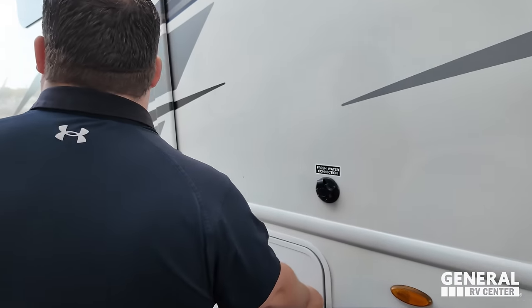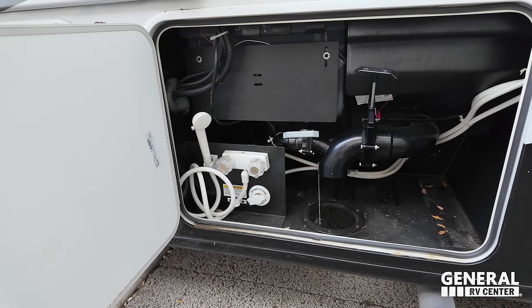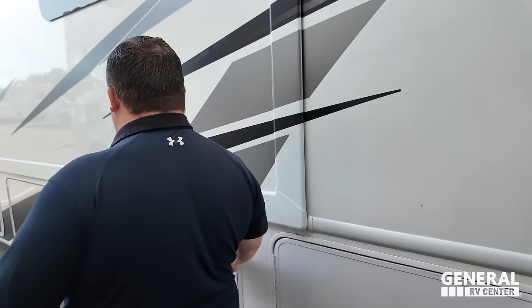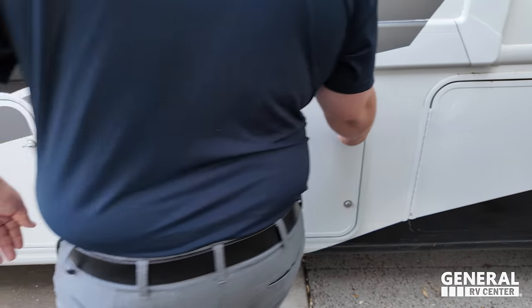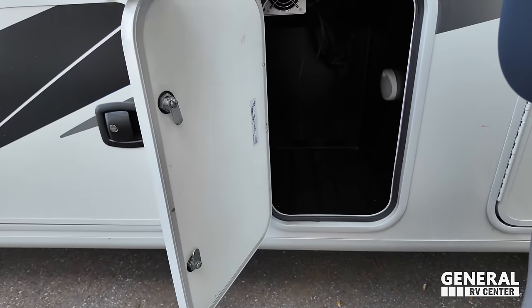Fresh water connection right here. Right over here is our dump station. Outdoor shower. Very nice. Got your batteries, a little battery bank. A little bit of storage.